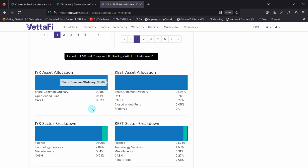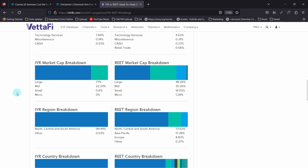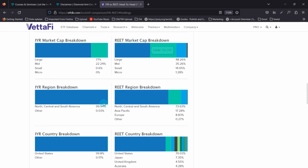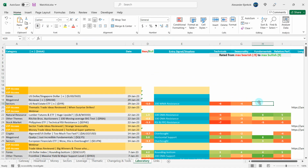Here you have the components. The categorization here is a bit strange, but some would say it's finance. This is why the sector debate when it comes to ETFs is very messy. Okay, so market cap, large caps, more diversification here in the REIT ETF. USA is dominating both, and that makes the massive difference in price earnings even more spectacular. So in this case, looking at the fundamentals, I would say that this one is pretty richly valued. So -5 here to the bears.